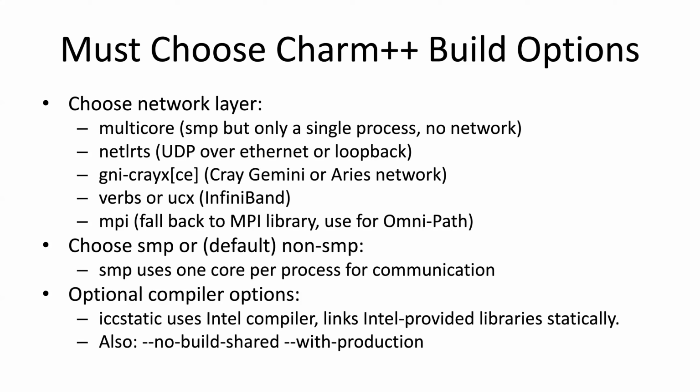But MPI, you know, it's worth benchmarking. It works very well for non-SMP in most cases, but you really tend to see the fallback in performance with SMP builds, particularly with GPU accelerated SMP builds. So the config script will actually try to prevent you from using MPI with the SMP layer. So as I said, you have to choose SMP or the default non-SMP.